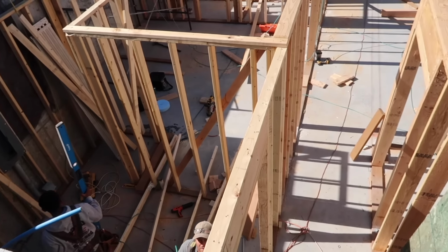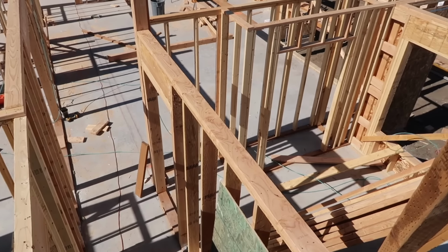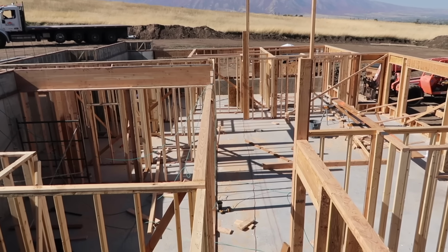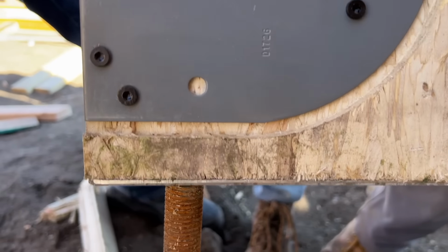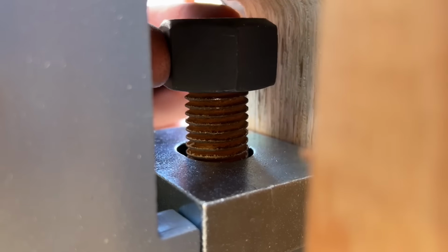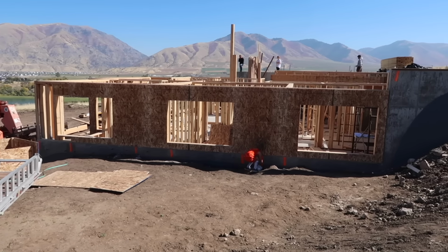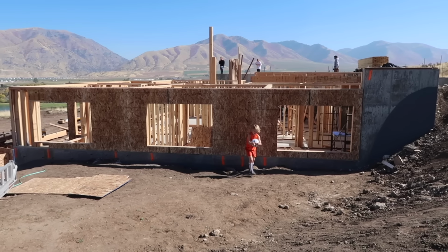I mean, this is a pretty cool view that once they start framing the second floor, hopefully this week, we won't ever get to see again. It's really cool to have a bird's eye view. You can see they've got the plywood up around some of the walls.